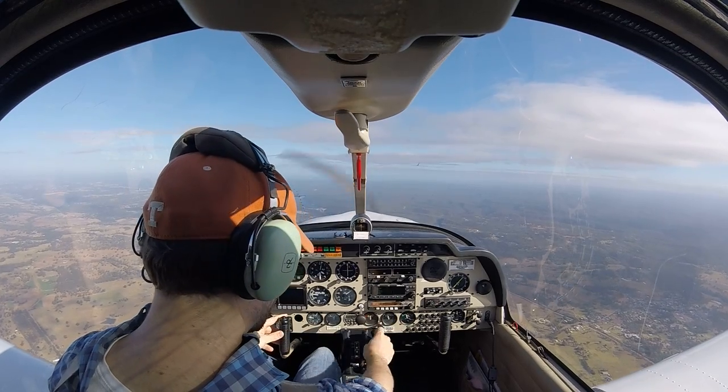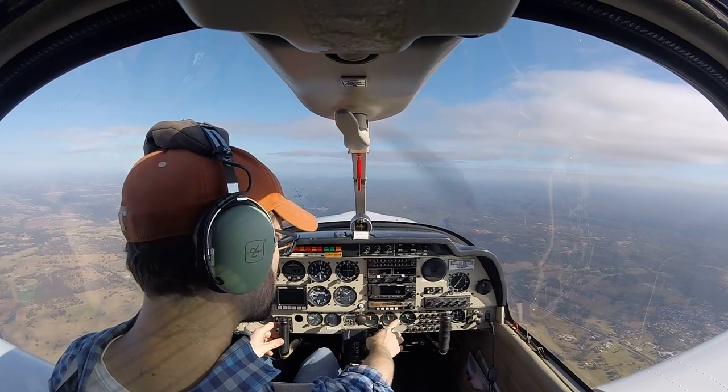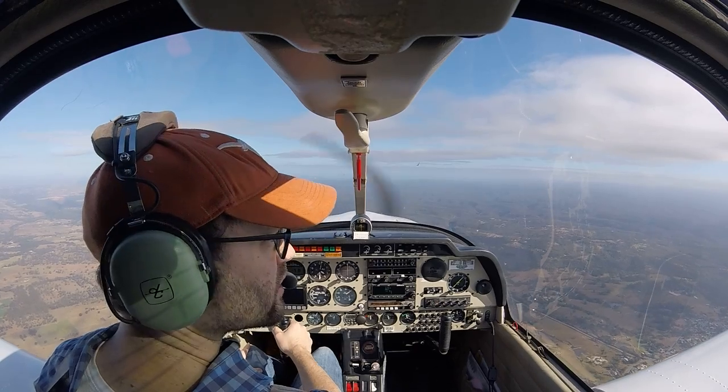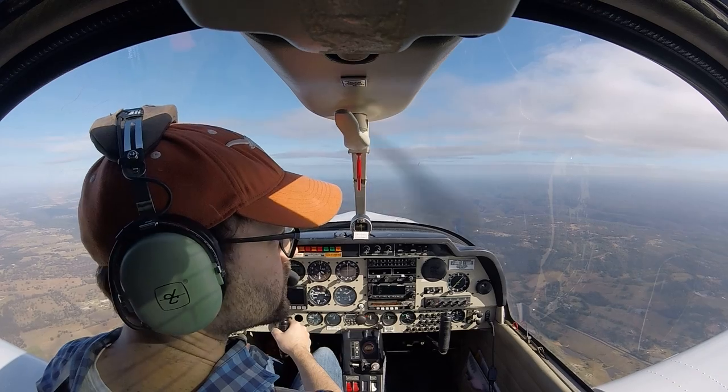Engine, temperatures and pressures look good. Fuel pump on. Still looks good. Look out. Well, let's go up here a little bit, a little turn. Have a look.